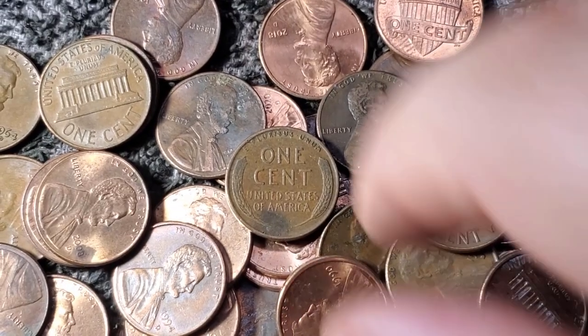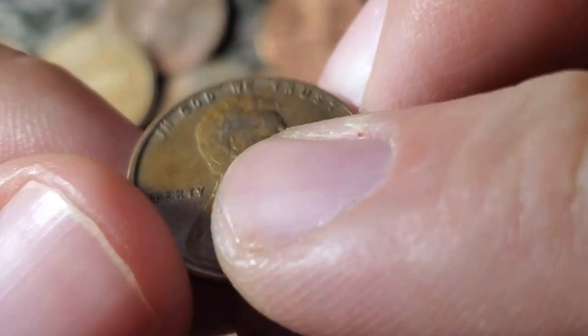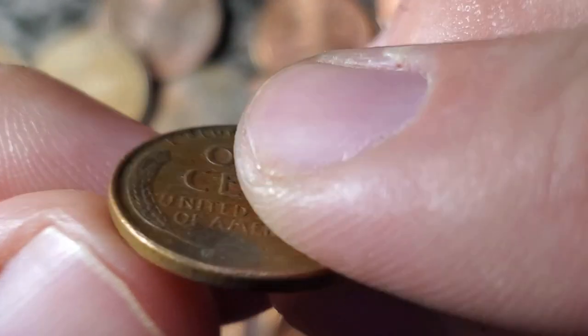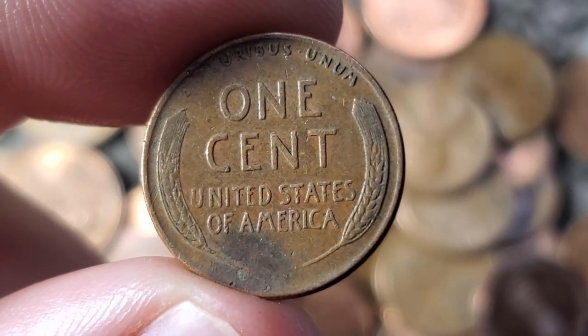Just got Wheat Penny number nine, and I'm about halfway through this box number six. And this is a 1950 Denver. Alrighty, let's keep on digging.